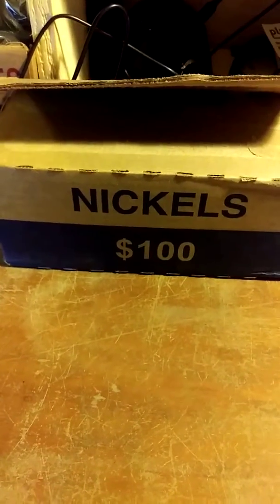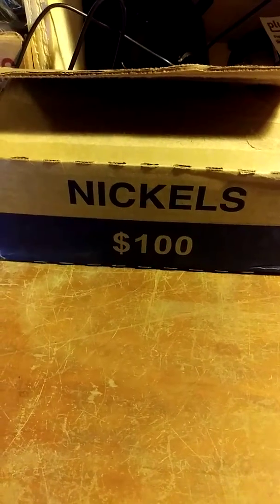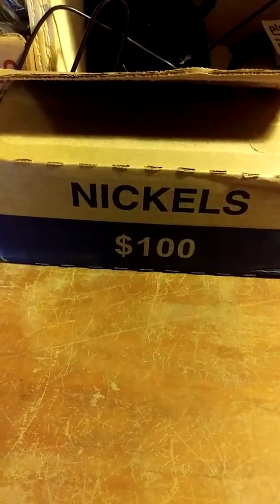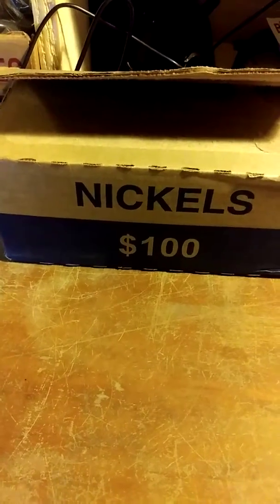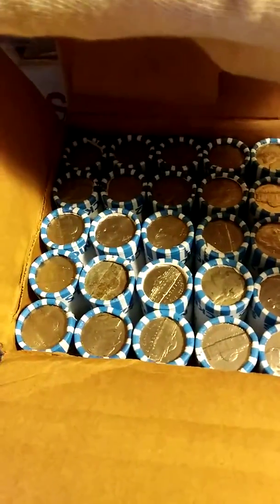This is the box. I opened it last night. I looked on both sides, didn't see any enders. So, unfortunately, nothing there, but it is a circulated box, and I'll show that to you real quickly here, so you can get a good look. It's not all shiny ones. There's really nothing big that fell off. But, we'll see what we get.